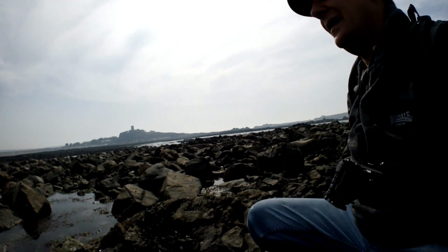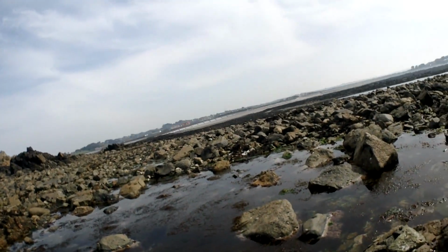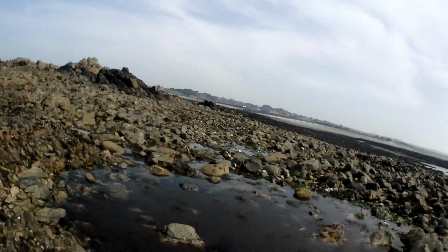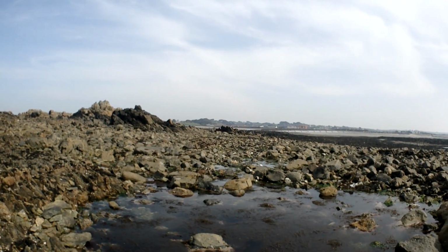Right, back up the beach, all the way up there. Right, you. We've probably walked a couple of miles because we came through all of that, right round the other side, and it's a hell of a long walk. Let's go.